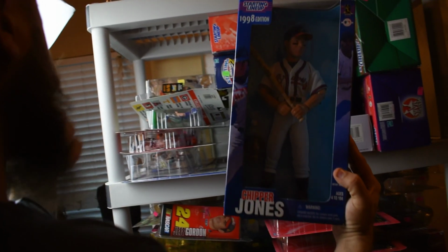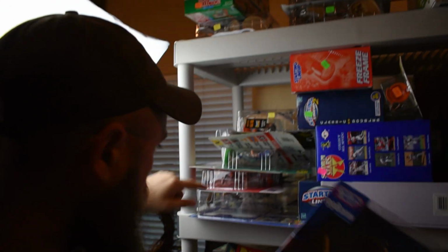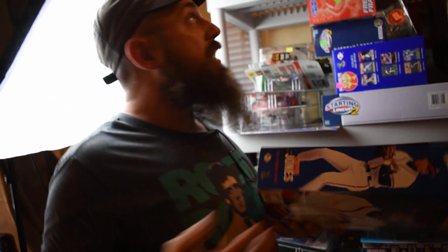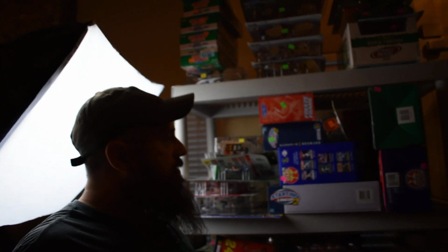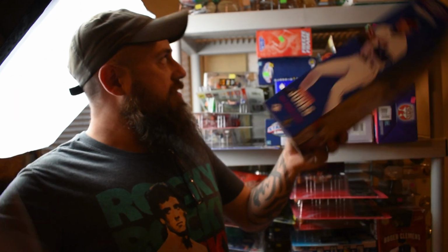That's like a Chipper Jones. Oh, here's some more of the basketball ones. Look, Shaquille O'Neal. Y'all, we have Jordan. I mean, seriously, any hot player. Here's what I like about this deal with them is they didn't cherry pick it. I mean, they didn't take all the good players. Seriously, almost 90% of these are the star players.